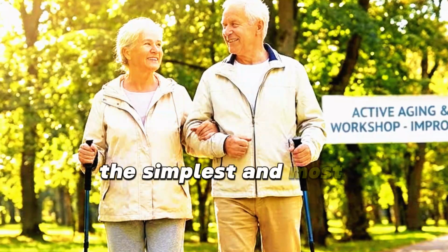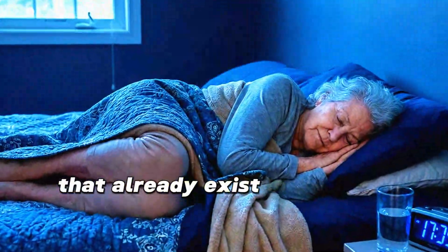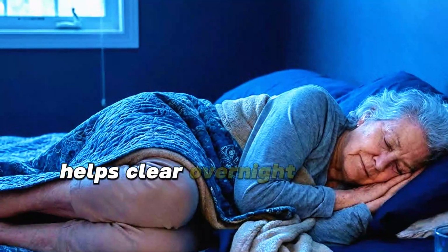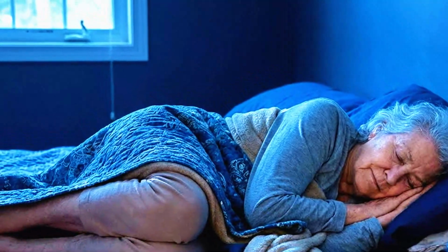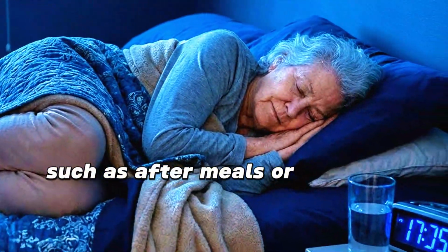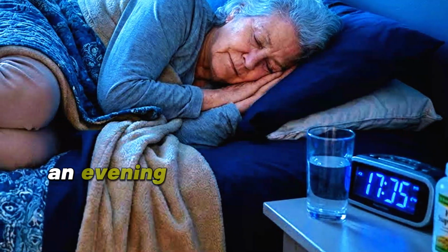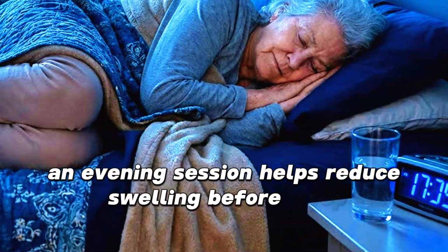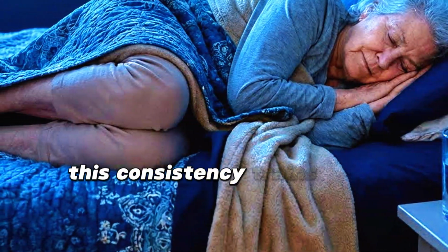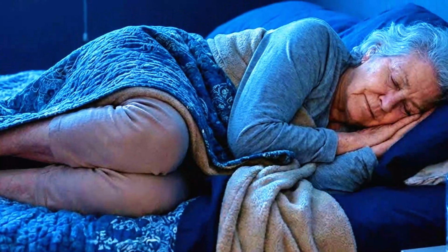The simplest and most sustainable approach is to attach this movement to moments that already exist in your day. Performing it shortly after waking helps clear overnight pooling and stiffness. Doing it again after long periods of sitting, such as after meals or watching television, prevents blood from stagnating. An evening session helps reduce swelling before sleep and supports more comfortable rest. This consistency trains your vascular system to remain responsive instead of reactive.